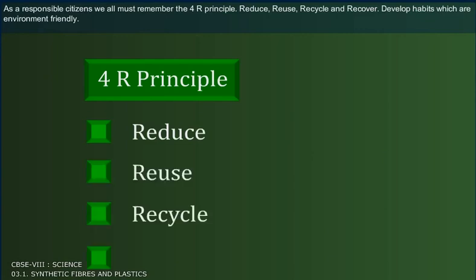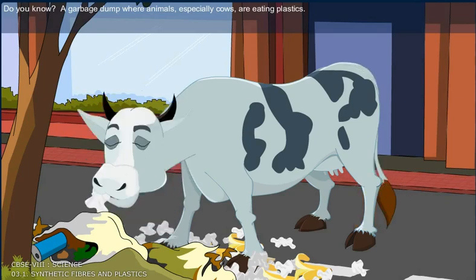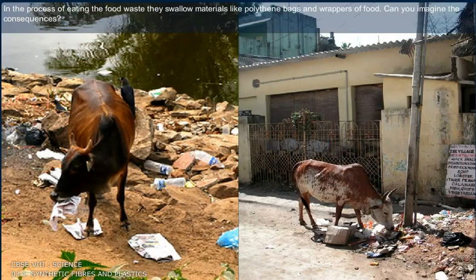As responsible citizens, we all must remember the 4R principles: reduce, reuse, recycle, and recover. Develop habits which are environment friendly. Do you know? In a garbage dump, animals, especially cows, are eating plastics. In the process of eating the food waste, they swallow materials like polythene bags and wrappers of food. Can you imagine the consequences?